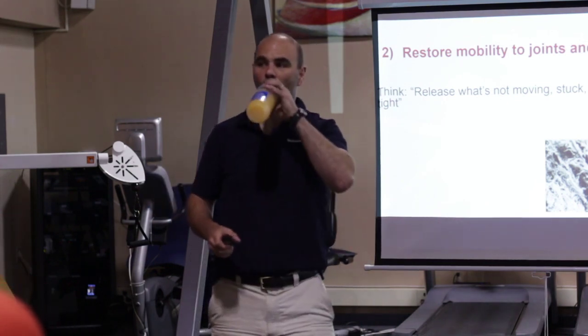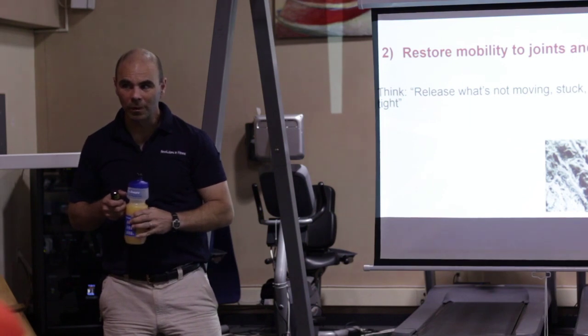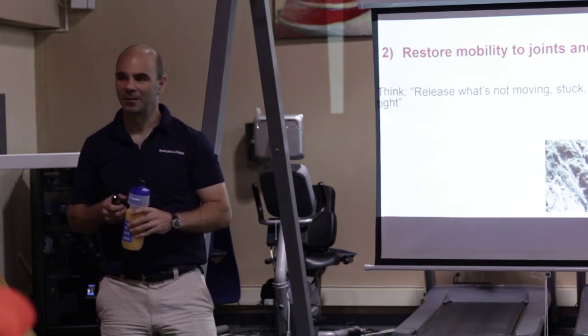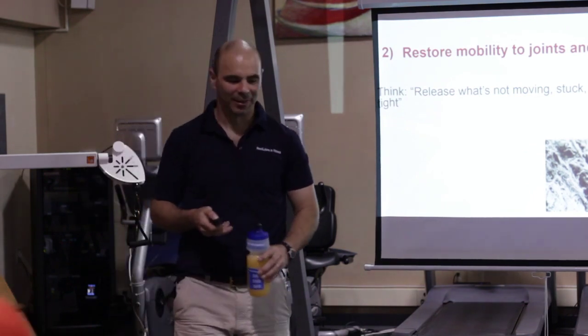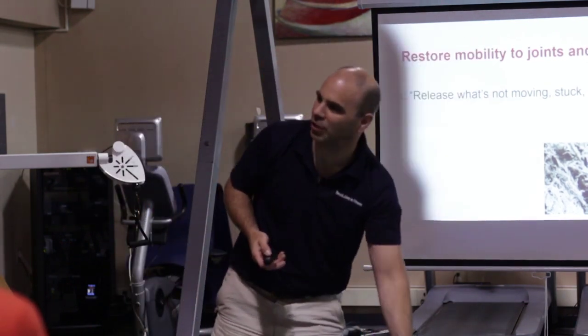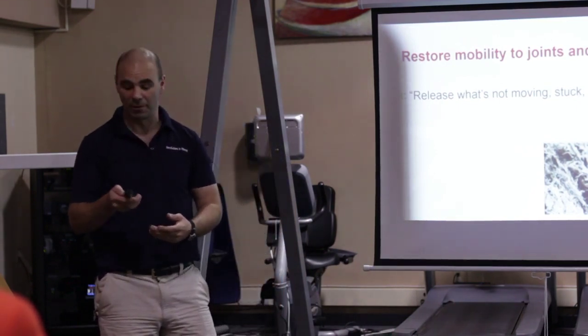So I go to the sports massage every now and then, and the masseuse always says we're kind of breaking up adhesions. Is that what we're kind of looking at? Yes. That is an adhesion. I like to just think about it as Elmer's glue or super glue. Adhesions are things that are stuck together. Yeah, well said. Thank you for the question.